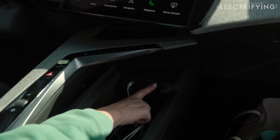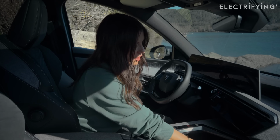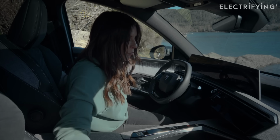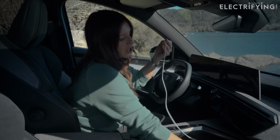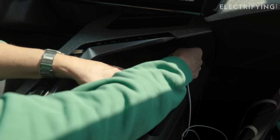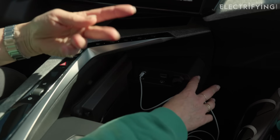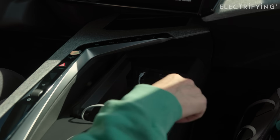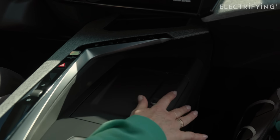And this is one of my gripes. Only one of them will charge, the other one is to link to CarPlay or Android Auto. And also what irritates me is when you are plugged in to charge, you can't close this and just sort of have your phone on there. You have to actually either have it open or tuck your phone away inside. It just would have been nice if there had been a little groove in that you could have fed a cable out of.